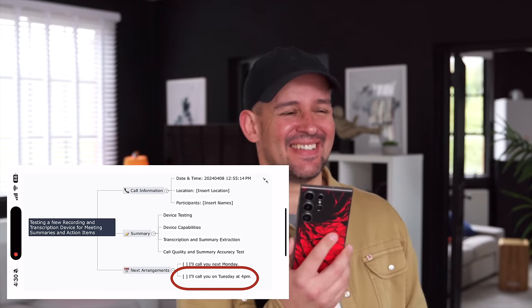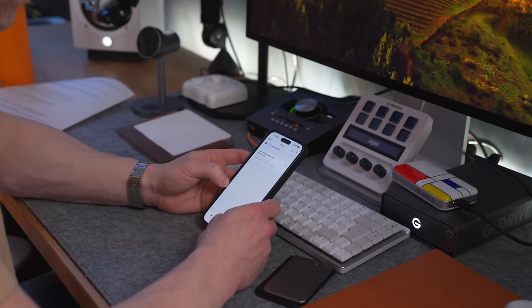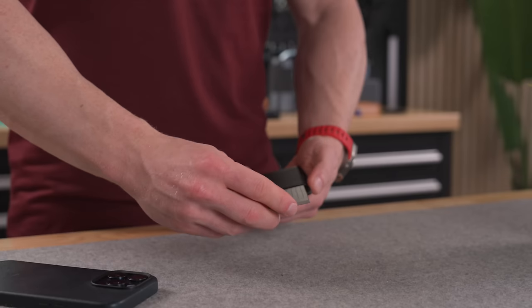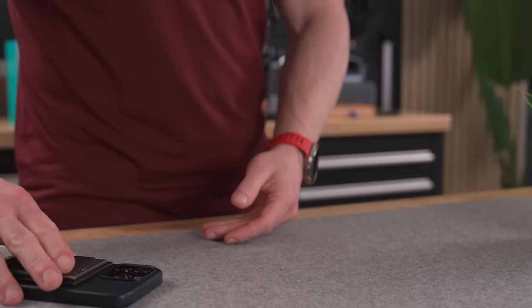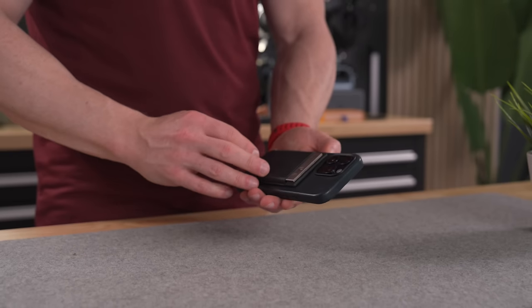Yeah. All right. Well, let's see if it worked. My iPhone will pull the audio files whenever it's near the device, and the companion app will give me access to its full set of features. Now, because the plot note is so thin and the MagSafe connection on the included pouch works so well, I just leave it on my iPhone, so the recorder is always ready to go.